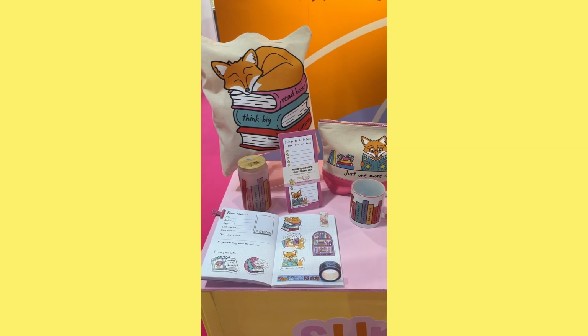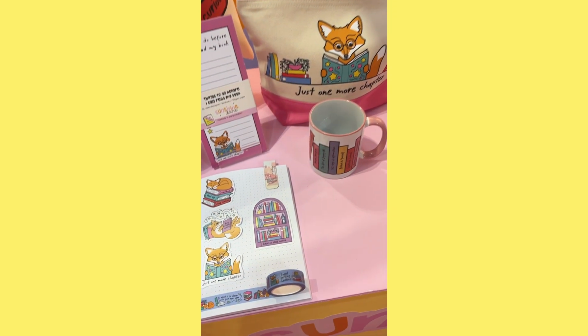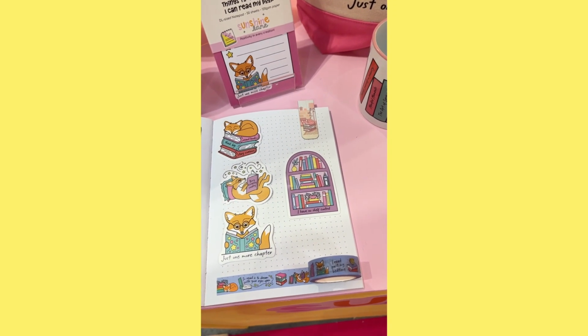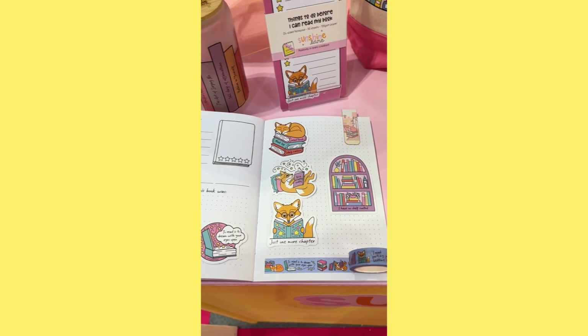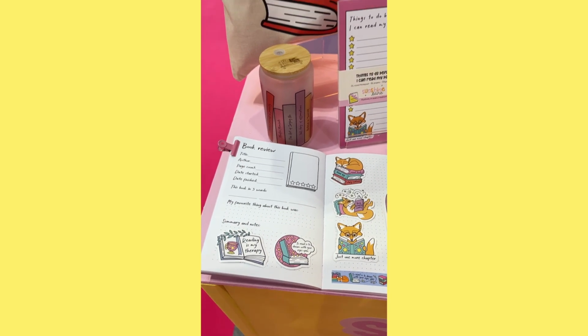This is how we rejigged the front counter to put a display of all our bookish collection together. We've got a sample of everything in the collection together, so that people who are interested in this range can visualize it all together.